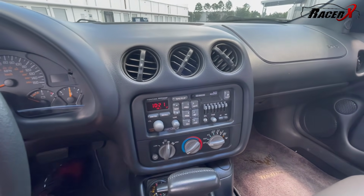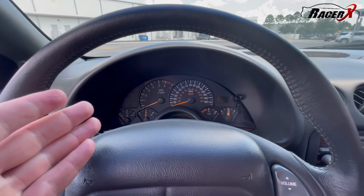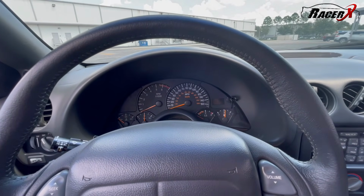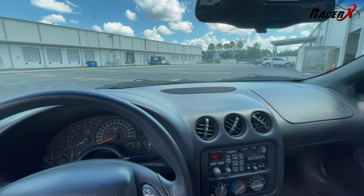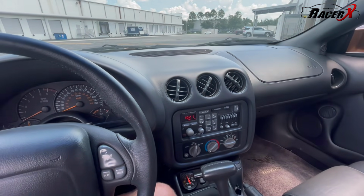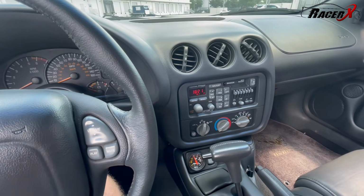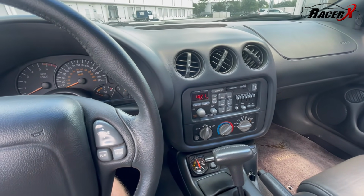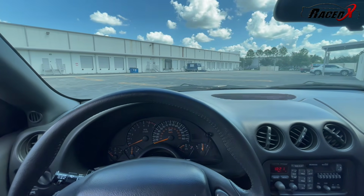But you do have your climate control right here. Of course, your radio controls here. Very analog on the display as you would expect. Remember, this is a 1998, but really all the stuff you would want, it's all right here. So I do still like the interior of this car. And of course, right down here, that is the boost gauge. That is not a standard feature of this car because obviously this is supercharged, but a nice place to sit and do business in this car.